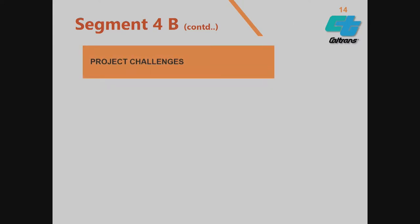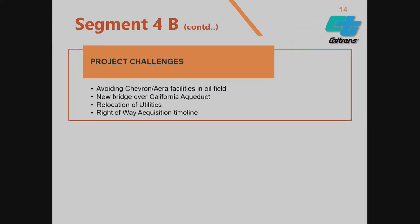Okay, project challenges. We've talked a little bit about this already. Avoiding Chevron and their oil field facilities is one of our biggest challenges. As part of this project, we'll build a new parallel bridge over the aqueduct. DWR, the Department of Water Resources, controls the aqueduct. They own it and they maintain it. Probably a lot of you know they have a huge problem in the Central Valley called subsidence. The aqueduct is actually sinking throughout the valley.